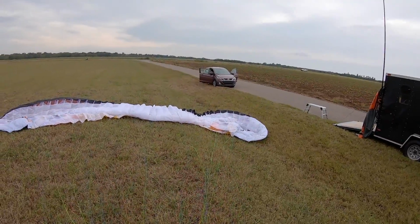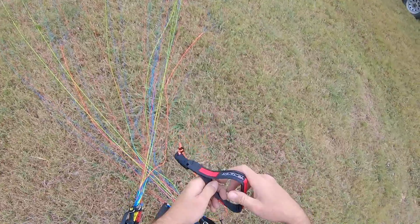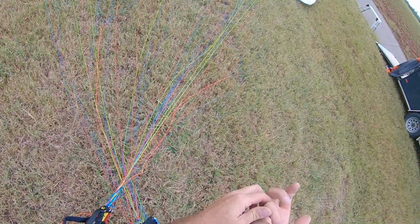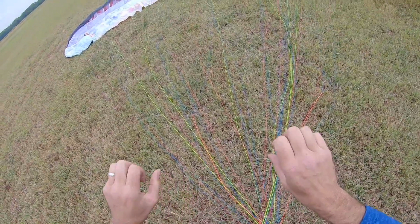Landing right by the truck completed. Those lines kind of burned my fingers. I should have had gloves on. And they always burn worse when they're cold. Yeah, I got a little line burn on that one and that one.